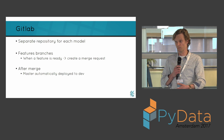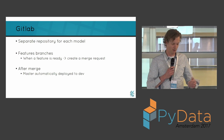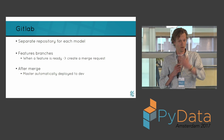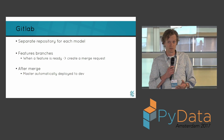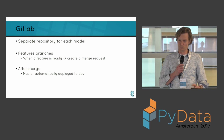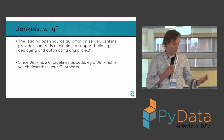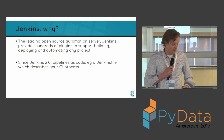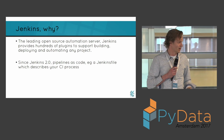A data scientist would implement the feature, do some unit testing maybe even. Hardly ever happened, but it happened. And then when the feature was ready, it would be merged into master. And our aim of this project was that once it was merged into master, we would actually get an automatic deployment to dev. Maybe not production, but let's start with dev. So we use Jenkins as well. Jenkins is a big legacy tool. But more importantly, since Jenkins 2, you have this thing called pipelines as code.